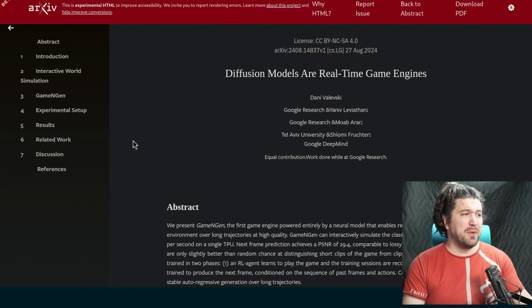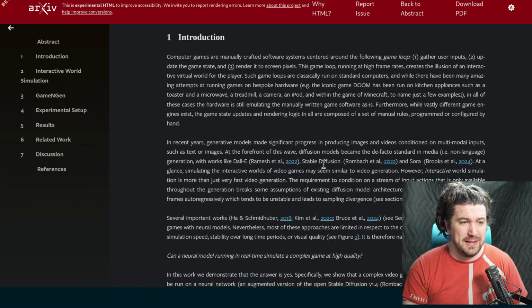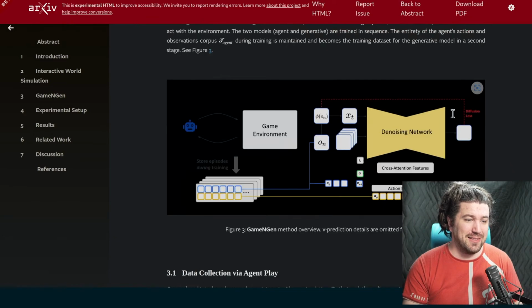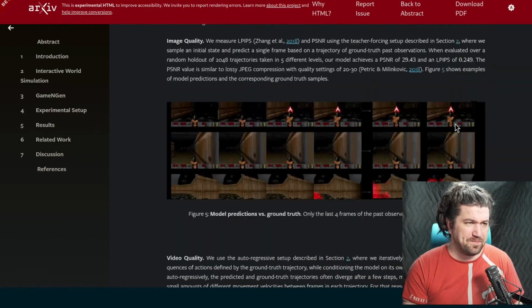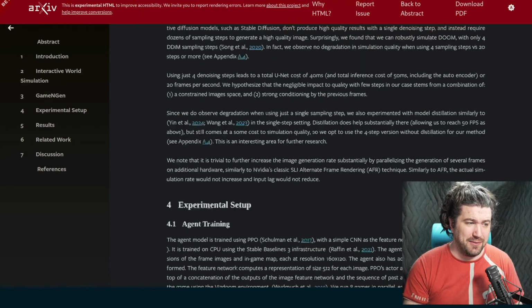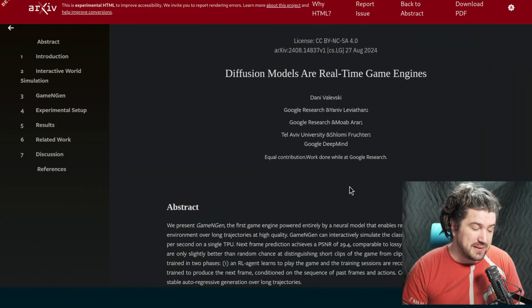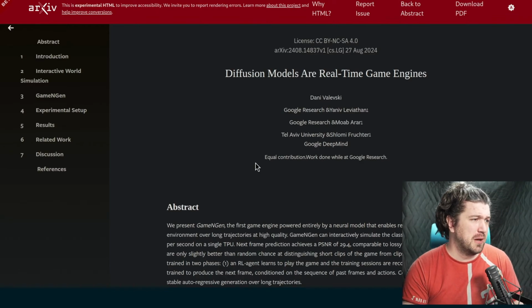All right, let's jump over to, did anybody else see anything about this? Did anybody read this paper? I didn't get to read the entire paper. It's a little bit long. I skimmed over it, but I haven't gotten to go through the whole thing. Like I said, if you guys want a deep dive into some of these, you know what to do.